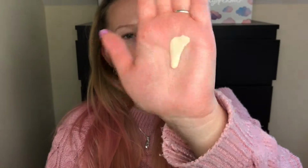So what I'm going to do is take the Paul and Joe moisturizing foundation primer in the shade SO1. This is a little sample that I got in my Birchbox, so I'm just going to pour a little bit on my hand, and this is how it looks. It is a creamy color, so I think it's actually a very nice primer because it evens out your skin without actually providing coverage. So let me just massage that in.